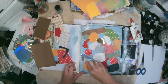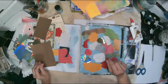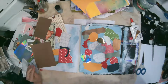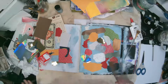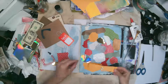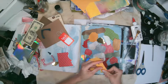Oh, make it shine, make it shine. I feel like I'm shining my boots. Hi, Storm, I see you. All right. So, now I got all of this stuff. I got the sale price. I really think this is neat. This needs to just go on here somewhere. Right there.